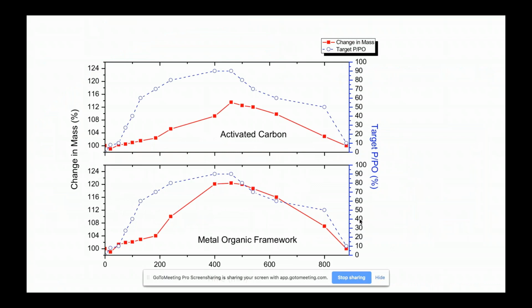So what we have on the left is the change in mass, which is represented by the red lines. And we have the target relative humidity, which is represented by the blue lines, and we've compared activated carbon at the top and the metal organic framework at the bottom. Essentially, what we're seeing is increased ammonia absorption compared to the activated carbon. So we believe with MOFs that you can get a better air purification product into the market and improve the air quality in internal environments.